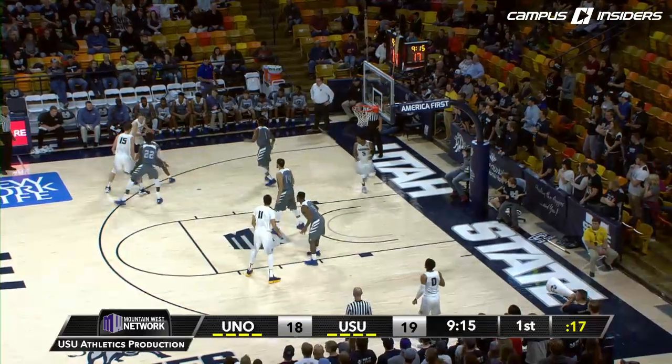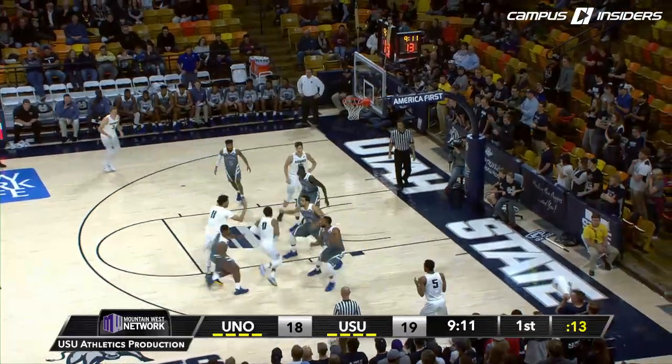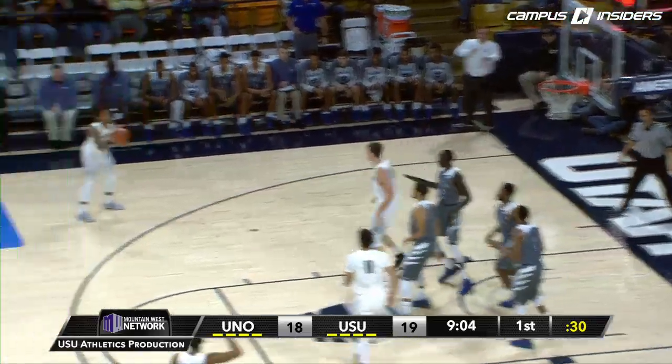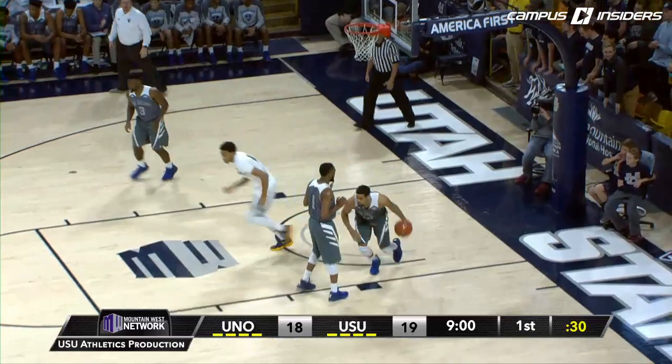Hands it off to Sam Merrill. Merrill on the left side. Merrill skips it cross court, finds Rector, looked at the 3, didn't take it, skips to the basket, gets it back to Merrill, 3-pointer on the left-hand angle, no good. Janicic nice. Rebounds, back up. Norby gets it out of there, finds Rector for 3 on the left wing, and it's too long, no good.